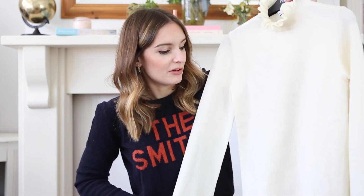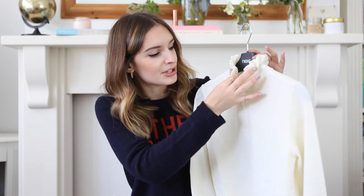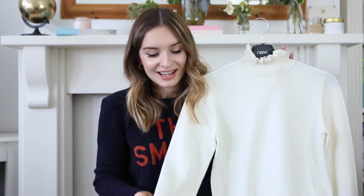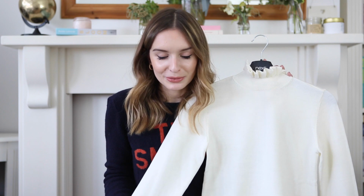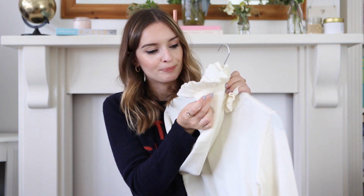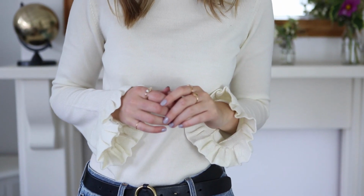I picked up this jumper from there, which I love. It's really beautiful. It's got this really pretty ruched neck, which is like a turtleneck with a twist. Wow, that sounded cool. And then these really beautiful little flouncy, ruffled sleeves, which are really pretty as well. I think it's a really nice take on a really simple piece. I like picking up updated versions of things I love, so obviously I've got a couple of roll necks that I wear again and again and again.